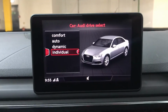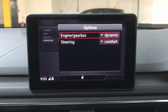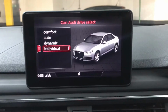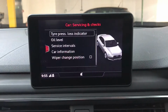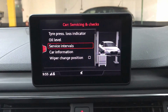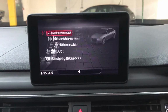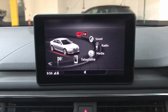And you do also get individual settings, so you can change between the two. So you've got engine gearbox currently in dynamic and steering in comfort, so you've got the best of both worlds. You've got the nice sharp throttle response and the nice light steering as well. You also get various things like your vehicle settings, driver assist settings and your servicing and checks. So it's got an electronic oil level sensor on here, no traditional dipstick. You've also got your servicing tools on there, so it tells you how many days or miles until your next service. You will get a warning coming up when it's close to the time as well, so you don't need to be constantly checking that.